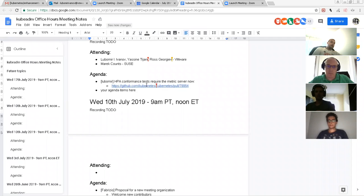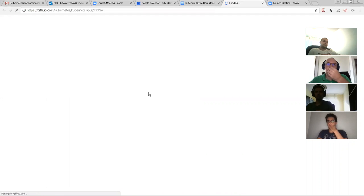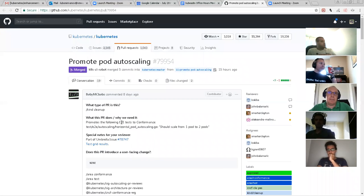So the first item I added, let me share my screen. Basically, this affects kubeadm, and kind, I guess. Recently a test in the suite was promoted to conformance, but now it requires the metric server as a dependency. The horizontal pod autoscaling, to my understanding, has to report the metrics it uses to a metric system. It's technically pluggable to any metric system, but apparently the test requires the metric server. So if kubeadm wants to run this conformance test, we have to enable the metric server as an add-on.